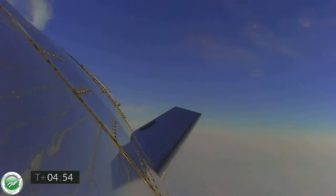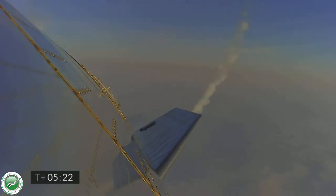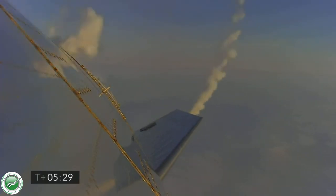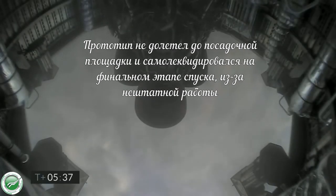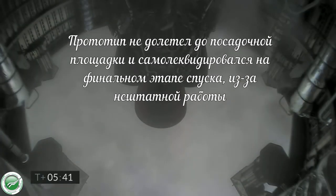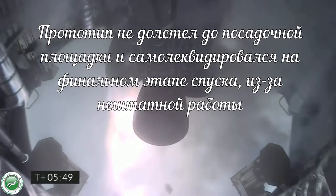Six kilometers altitude. T plus 5 minutes, we're passing through 5 kilometers, a nice view from the exterior camera, showing one of the flaps on the Starship test vehicle number 11. Two kilometers altitude. One kilometer altitude. T plus 5:45, we've just passed through 1 kilometer altitude, getting ready for the relight.